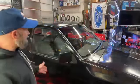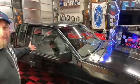Take a look at my little Nissan D21. It's a 1990 Nissan King Cab two-wheel drive pickup. I bought it with 190,000 miles on it. It now has just a little over 200,000. I've had it for almost 3 years. I bought it at an auction.